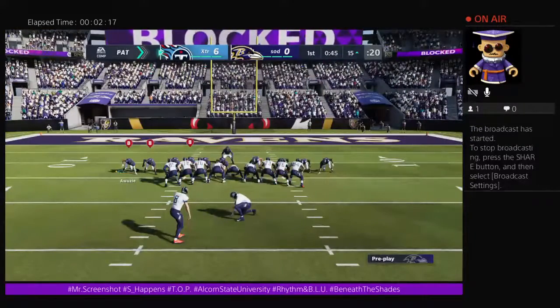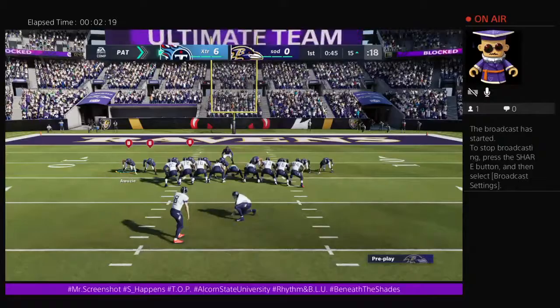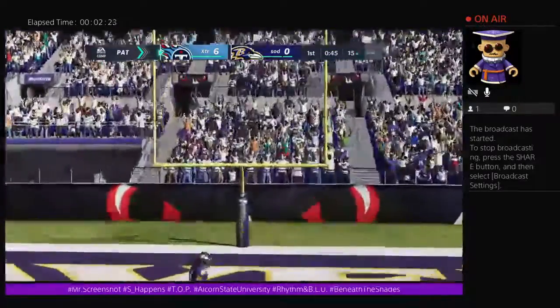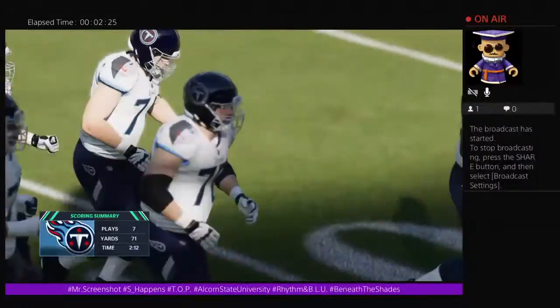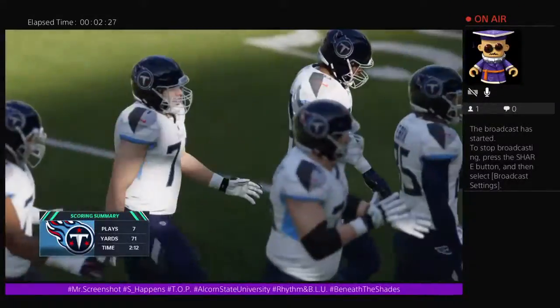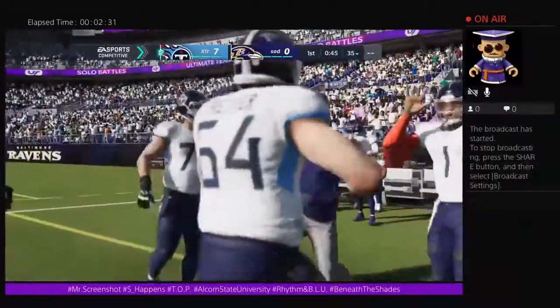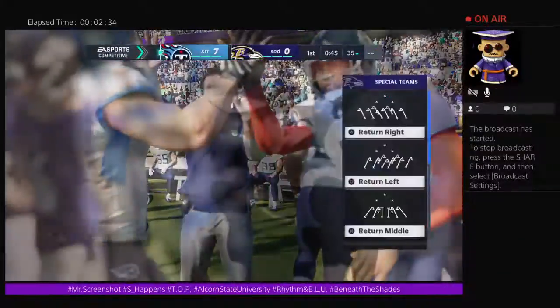Lining up for the extra point. Not the first time on this drive we saw him take matters into his own hands, and this time he finishes things off with a touchdown run. You're not going to be happy with me, but I think he took matters into his own feet, didn't he? Oh, Davis from the top rope. I like it.